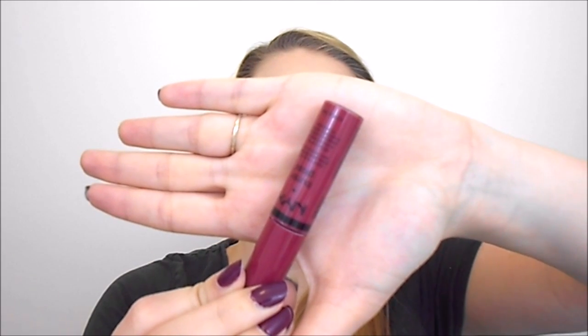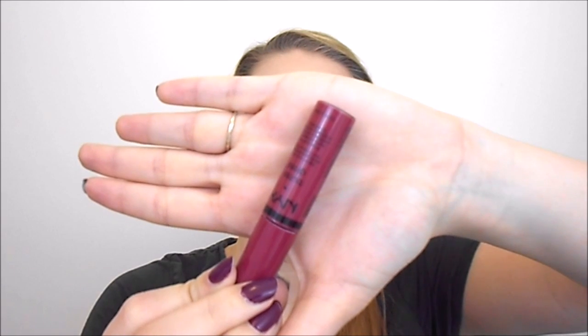On my cheeks, I'm wearing the e.l.f. blush in Berry Mary. On my lips, I'm wearing the NYX Butter Gloss in Cranberry Biscotti.